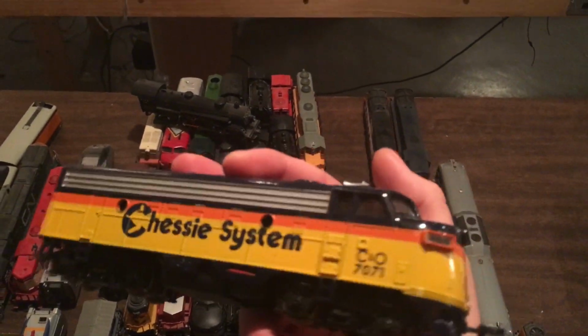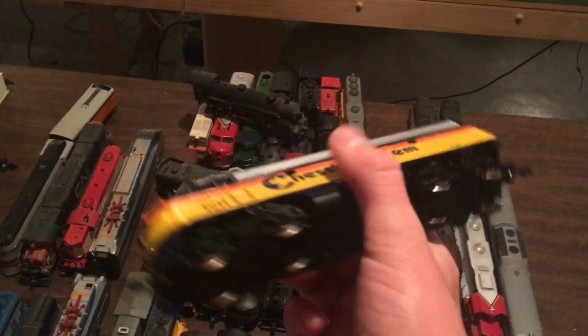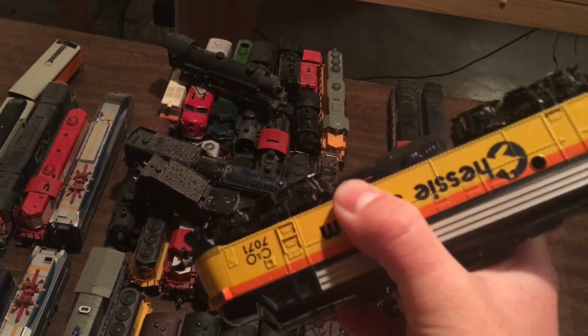So those were a pretty nice buy. Later that year, I was at that antique shop again, and I found this one. It's an old Bachmann. It's got that kind of ring motor design, but it still actually runs very smooth and quiet. It's the best ring motor I've actually heard.